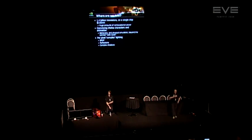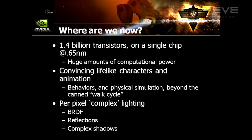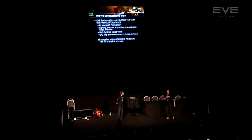One of the things I want to talk about is just where things are going. Right at the minute, you're looking at a GPU having about 1.4 billion transistors, which is an enormous amount of transistors on a GPU. Those are all baked down into a 0.65 nanometer process. That enables us to do things like realistic lighting, go beyond things such as canned walk cycles, do more physically interactive things, but also complex per-pixel things like BRDFs. We're going to dive deeper into that and give you a better idea of where things are going.